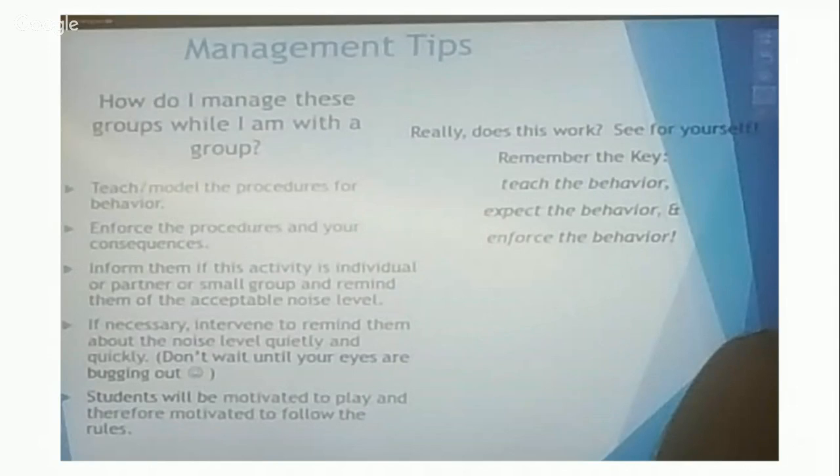Students will be motivated to play and therefore motivated to follow the rules. It says, really, this does work. See for yourself. Remember the key: teach the behavior, expect the behavior, and reinforce the behavior. So again, it's all about your attitude and what you follow through with. Again, following those expectations in the first 20 days and following it all year. It can't sometimes be okay and sometimes not okay. It has to be consistent.